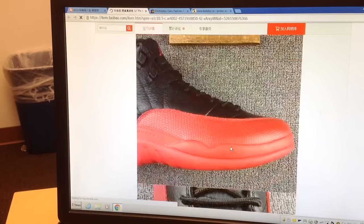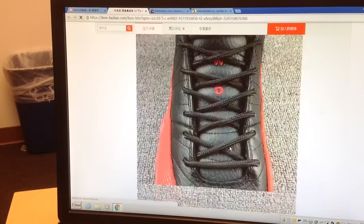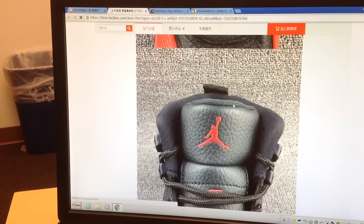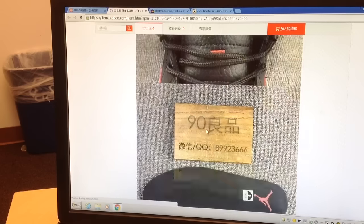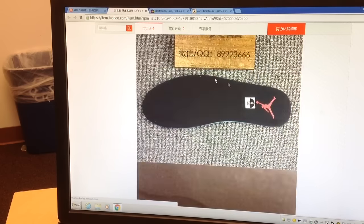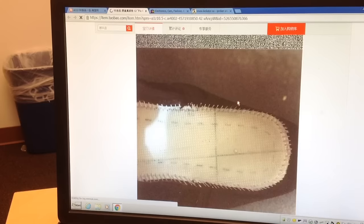And then we're going to take a look at the production again. Look at the sock liner and the tongue here. This doesn't really overlap. And the Jumpman might be different. I'm not sure because I have not seen an authentic pair to do a real versus fake. Again, this is preventive. Just don't spend your money. Just wait. Be patient. Insoles might be flimsy. Thread here and the inside of the shoe.